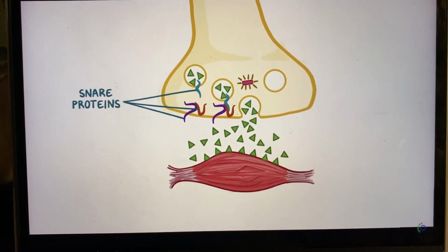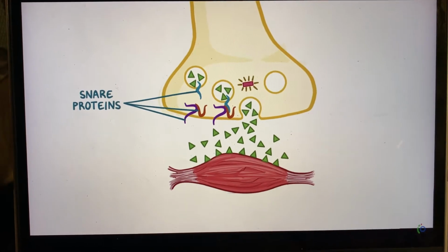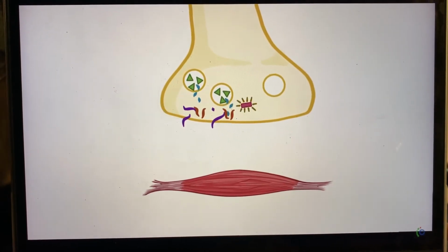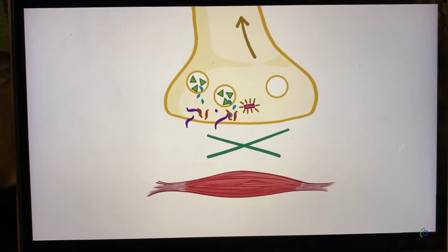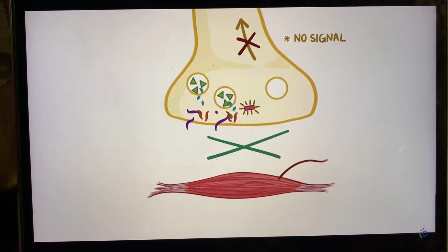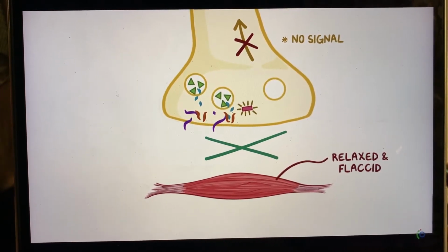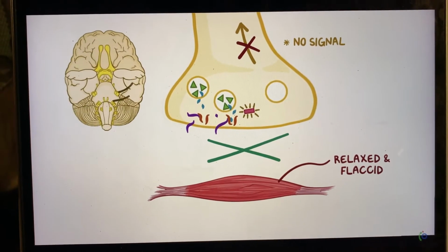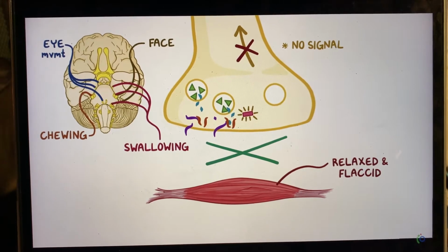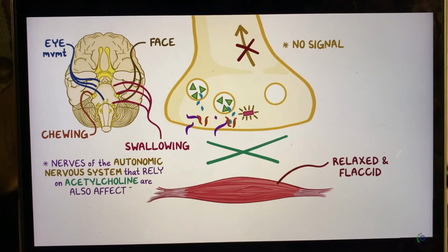Snare proteins tug vesicles containing acetylcholine to the plasma membrane, where they get released into the synapse and transmit a signal to the muscle. Without snare proteins, acetylcholine doesn't get released, so no signal is sent out by the affected nerves. The result is that the muscle gets completely relaxed and flaccid. Muscle weakness usually starts in the muscles supplied by the 12 cranial nerves, so the muscles that control the face, eye movements, chewing, and swallowing. In addition, nerves of the autonomic nervous system that rely on acetylcholine are also affected.